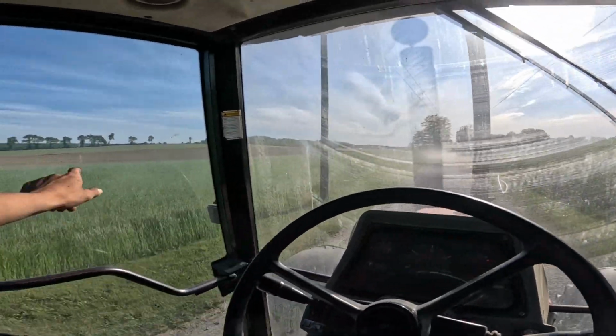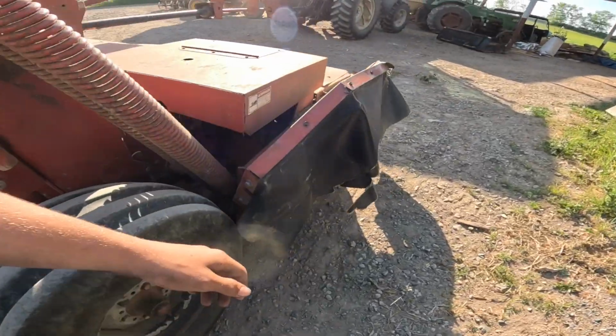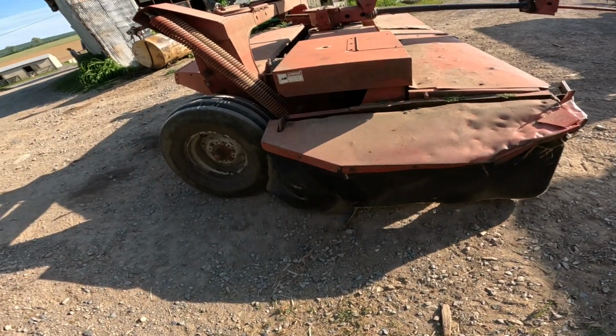After supper, we're gonna mow that field next. It's about 4 acres. Put this down since we're off the road, and we shouldn't need to worry about having it up.